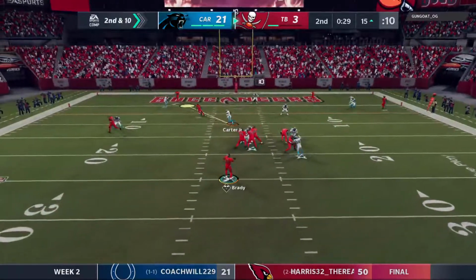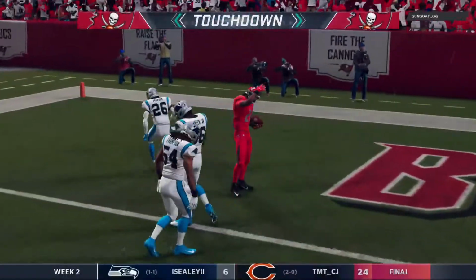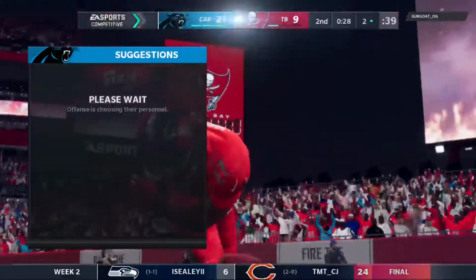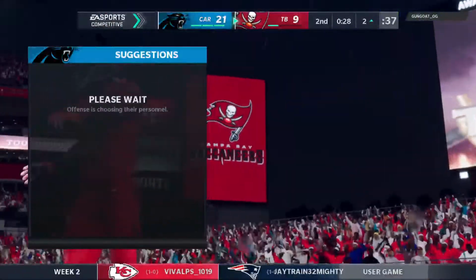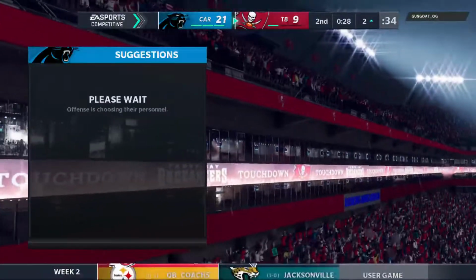Brady to throw again. And it's caught. And he's in the end zone. Touchdown, Buccaneers. A 15-yard touchdown grab. And the Bucs are able to close the gap just a bit.